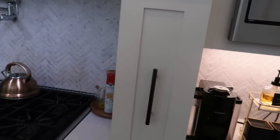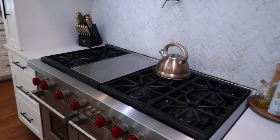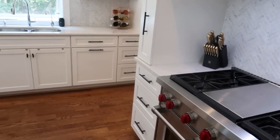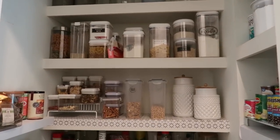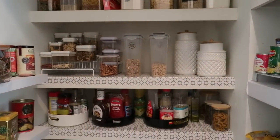When I decided that I wanted blacks and creams, and you'll see because the fireplace is black, I really wanted to incorporate a little bit more black. So I just replaced all of the silver fixtures with black. I got them from Amazon, and I can link them below, and that was it. The only other thing I did was a lot more organization, especially in the pantry, but that's just because I'm an organized person.